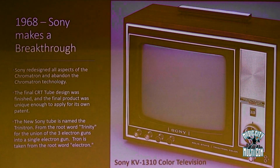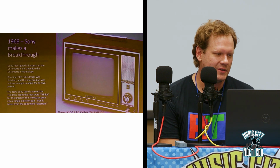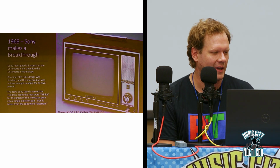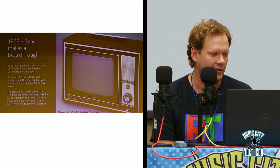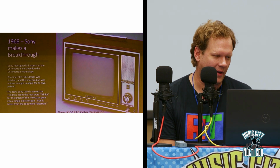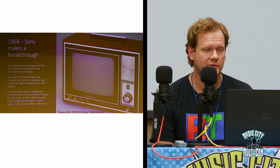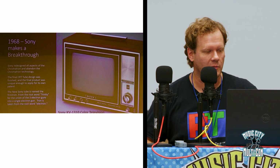This is the 1968 KV1310 color television. It is Sony's first major Trinitron color TV. They had redesigned all the aspects of the chromatron and abandoned that technology. The final CRT tube was finished, and the final product was unique enough to apply for its own patent, which was very important. So the Trinitron was a patented piece of technology at this point.